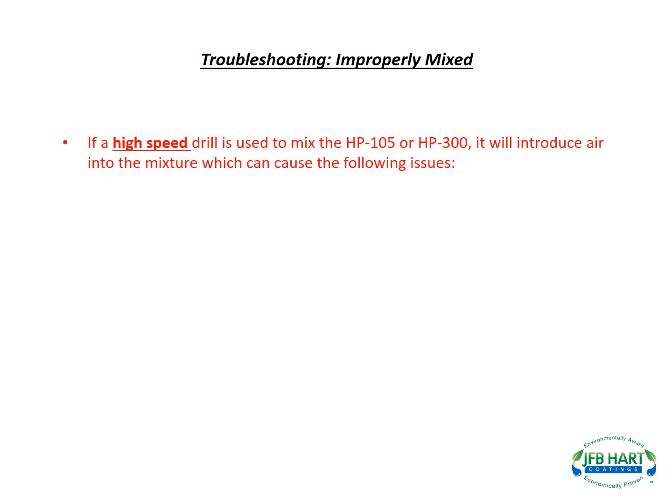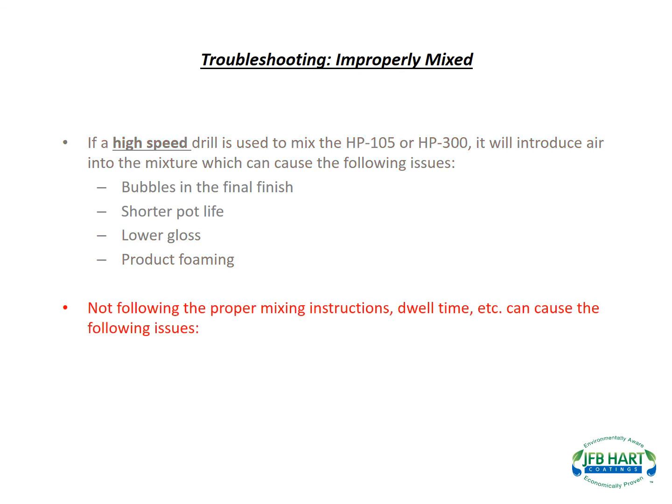Troubleshooting, improperly mixed. If the products are improperly mixed, for example, if a drill is used to mix the Part A and Part B of any of the JFB Hart urethanes, it will introduce air into the mixture, which can cause the following issues: bubbles in the final finish, shorter pot life, lower gloss, product foaming. Not following the proper mixing instructions, dwell time, etc. can cause the following issues: no pot life, foaming, low gloss, uneven appearance.